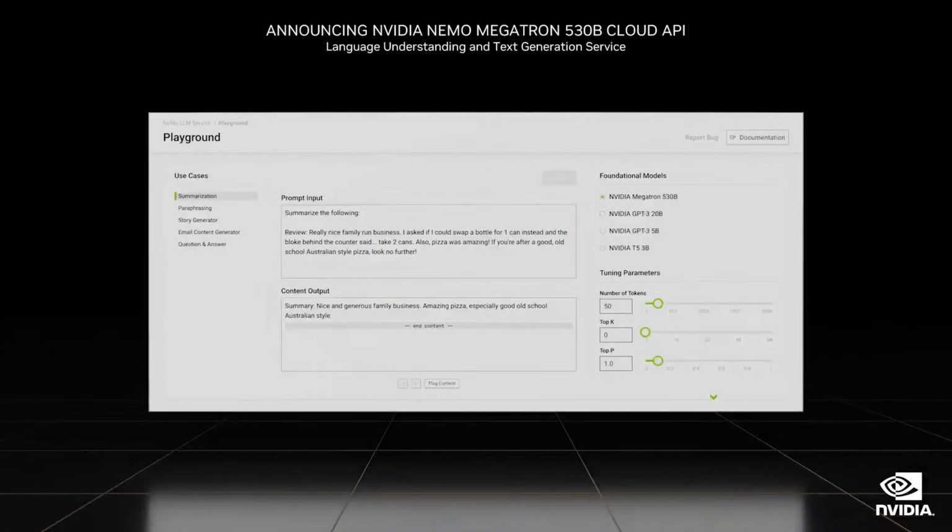We use NeMo to create the Megatron 530B Cloud API. 530B is an NVIDIA managed service running on our DGX SuperPod that you can connect to your application. It has already been prompt tuned for a few tasks: summarization, paraphrasing, and story generation. Early access starts in October.